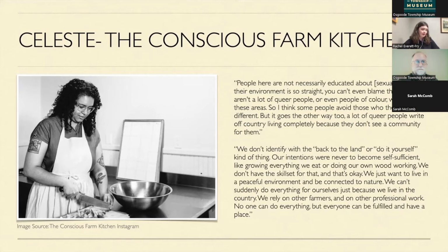Celeste's love for farming, rural living, and cooking are not rooted in a desire for self-sufficiency. She says, "We don't identify with the back to the land or do-it-yourself kind of thing. Our intentions were never to become self-sufficient, like growing everything we eat or doing our own woodworking. We don't have the skill set for that, and that's okay."